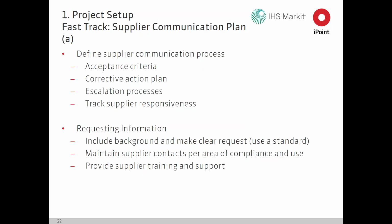What information are they going to collect? Why it's important to collect that information, and for the supplier to provide that information in a timely way. Also to share with the supplier some of the tools that are available to train them to either understand the regulations or to better use the supplier portal as part of the material compliance system, what other types of support is available. We also bring them up to speed on what information we're asking for and the acceptance criteria for that information that we're requesting.